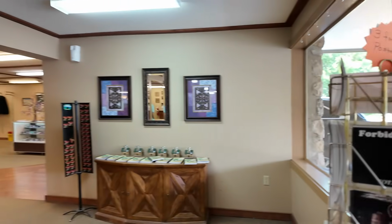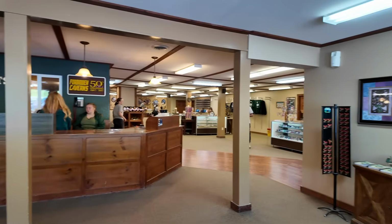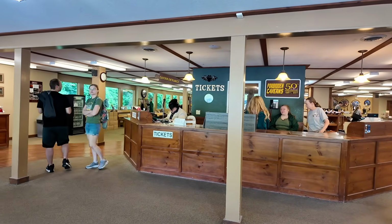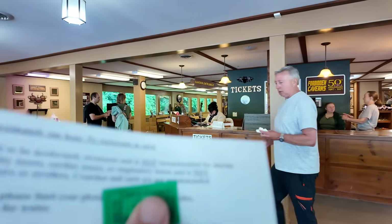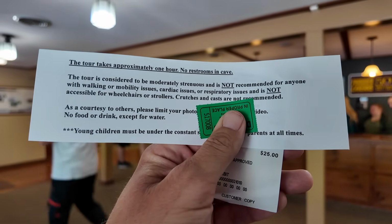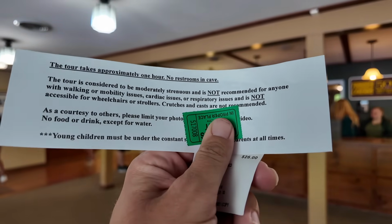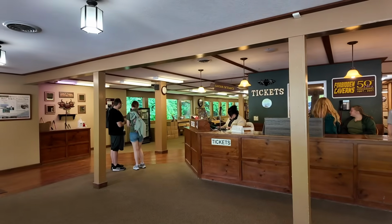All right, guys, so we'll walk around. I'll show you what's going on in here. I went right up to the ticket counter and purchased a ticket. Tickets for adults are 25 bucks, for children 15, and this is a tour. The next tour kicks off in 15 minutes, so I made it just in time.